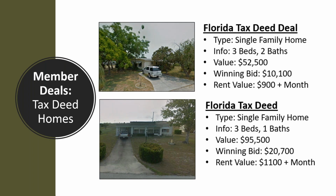The property below that is a property that's still being rented out to this day. This was a 3-bedroom, 1-bath, which was purchased at a pretty good price with a pretty good value. Yeah, about 20 cents on the dollar.